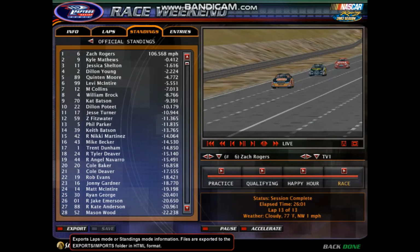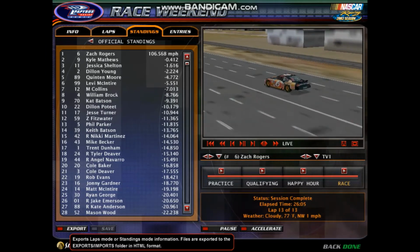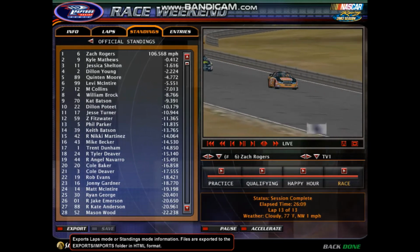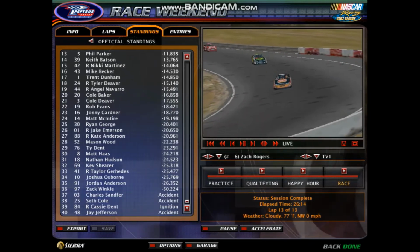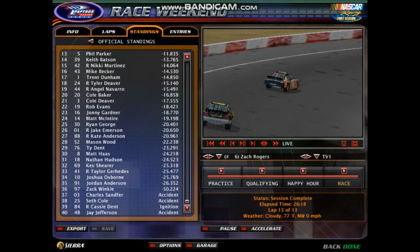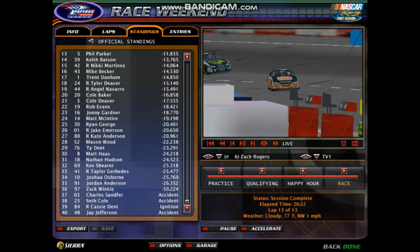So 16 races are in the books in the Castrol GTX Cup Series as we're almost to the halfway point of the season here. Rest of the finishing order for you here today. Jesse Turner will come home in 11th. 12th will go to Zachary Fitzwater. 13th to Phil Parker. Keith Batson 14th. Nicky Martinez 15th. 16th will go to Mike Becker. Trent Dunham 17th. Tyler Deaver 18th.